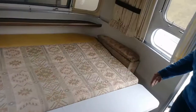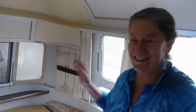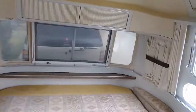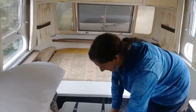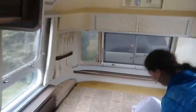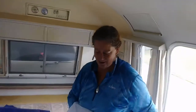So we tried to put a queen size air mattress in here. Not so good. It was super comfortable, but it came out halfway in front of the door. It looked silly too. You open the door up, you see it sticking out. It's like, what the heck's going on here? The queen mattress was awesome, but not practical. You couldn't really negotiate to get around the Airstream, in and out of the door.